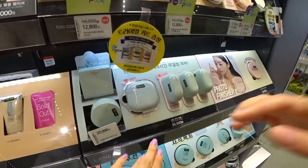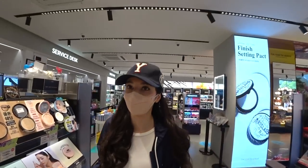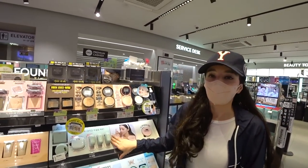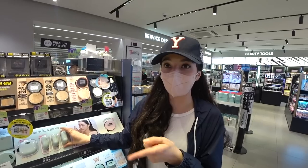One thing we want to request is, of course, there are three different shades, but I wish they had more oranges for the global customers. That's one thing that I really do want to request of all Korean brands. But Laneige has a pop-up store, I think in Myeongdong, and you can go there and get your own shade.